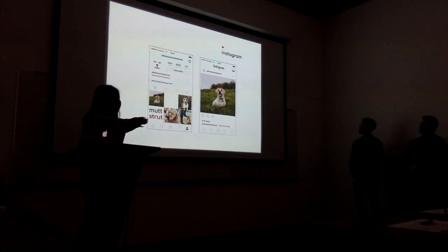And decorating the photos is not that hard. You'll be given files that you can place on top of pictures of dogs and decorate them, and then just by looking at the feed, it will stand out on its own.